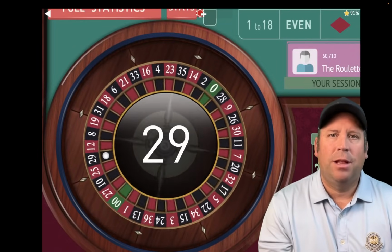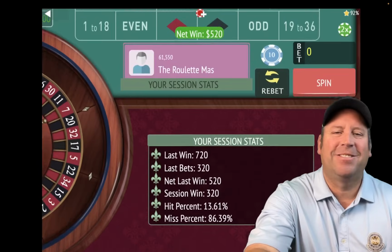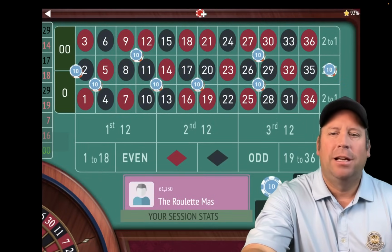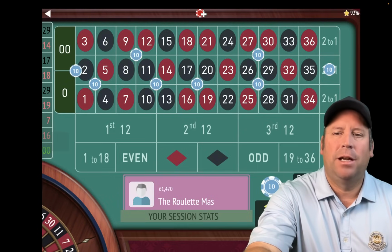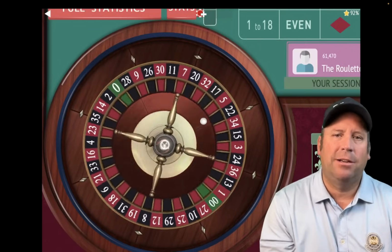And that's a 29 black. Right there. That was awesome. We're up $320 now after being down $1,000. So we're going to go back to the original $80 bet. And now let's start making some money. We started out with really bad luck with this one. And now let's turn this thing around and make some money and cash out.